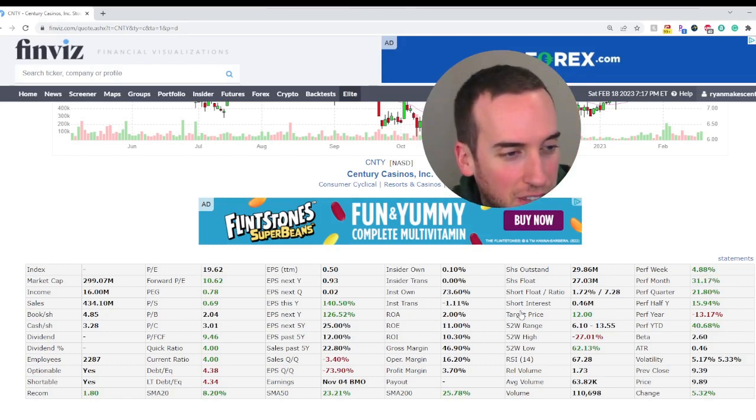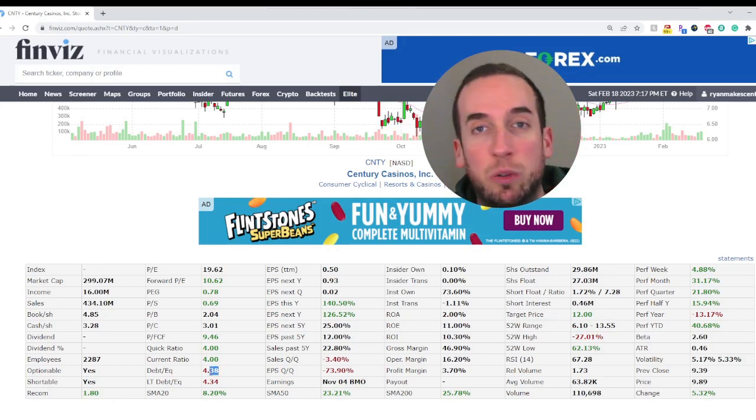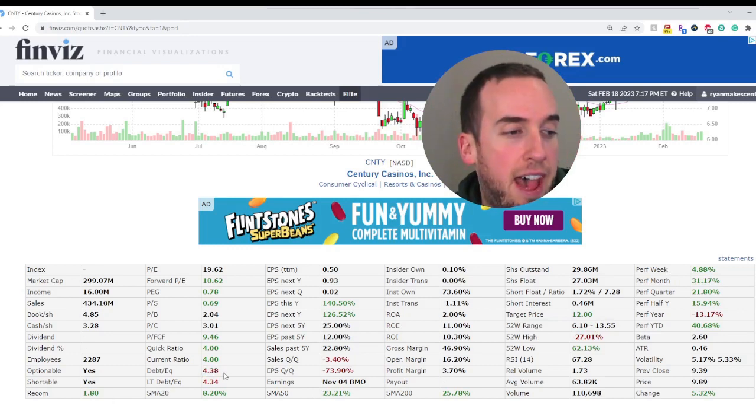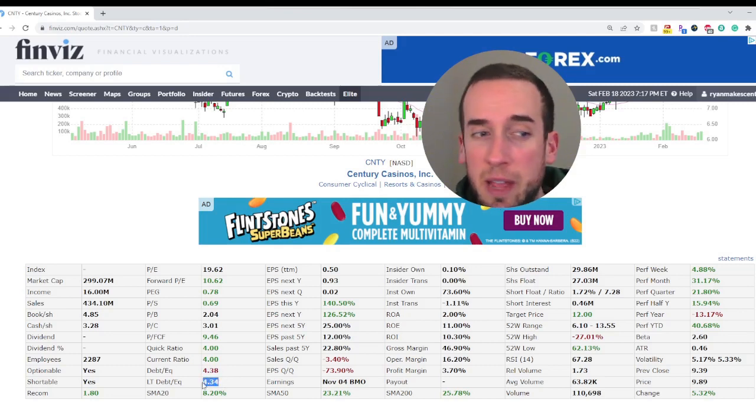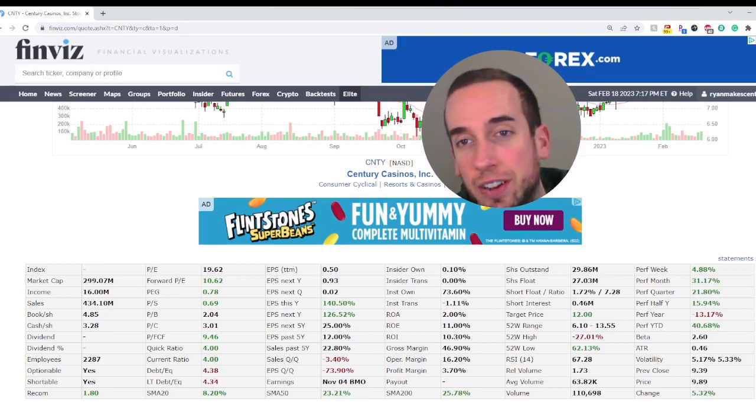Don't get me wrong, that's great, but let's look at some other data points before we get even more excited. One thing that is pretty gross actually is their debt. They have 4.38 in debt with 4.34 in long-term debt. So they're slowly paying off their debt.